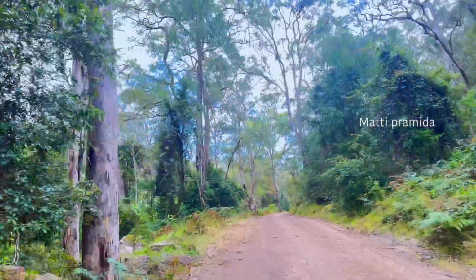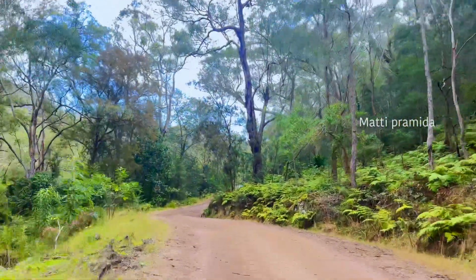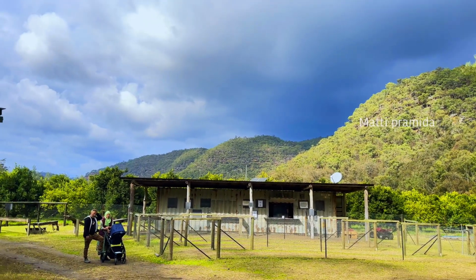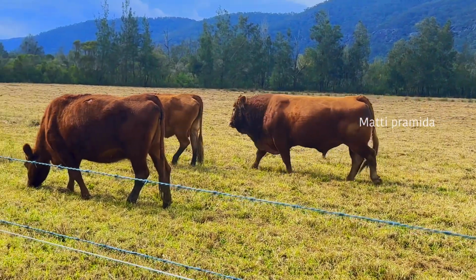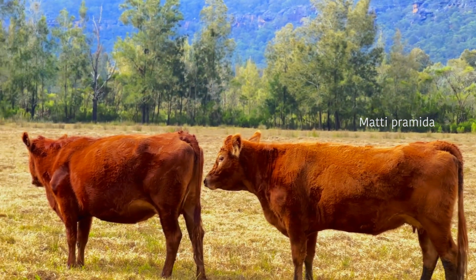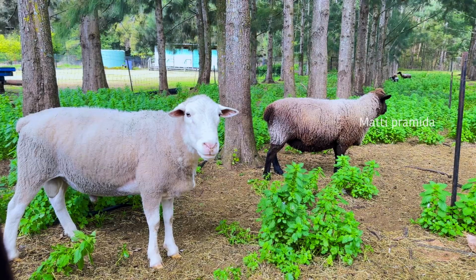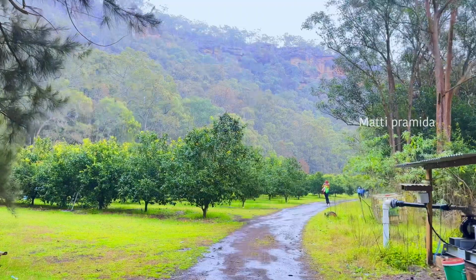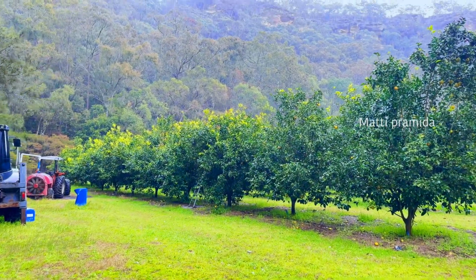This gravel road may be a little rough around the edges, but it is surrounded by thriving natural beauty. The farm is also home to a variety of friendly animals such as goats, hens, and cows. It's a wonderful opportunity to connect with nature and see these animals up close. Here we are. First stop, lemons.